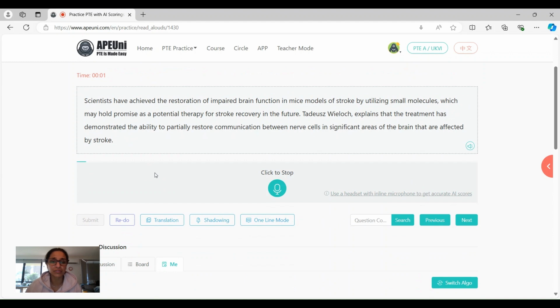Scientists have achieved the restoration of impaired brain function in mice models of stroke by utilizing small molecules, which may hold promise as a potential therapy for stroke recovery in the future.